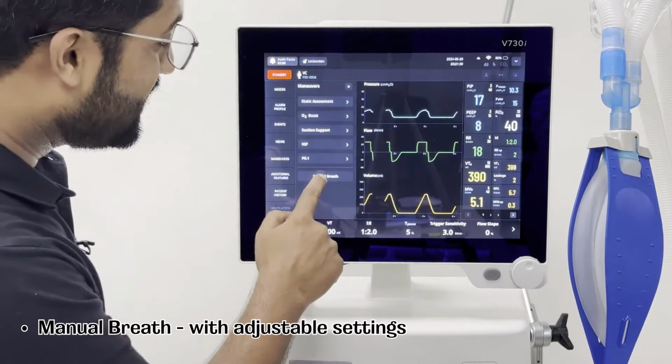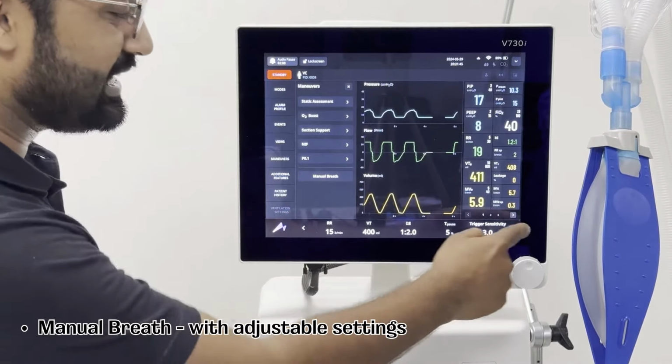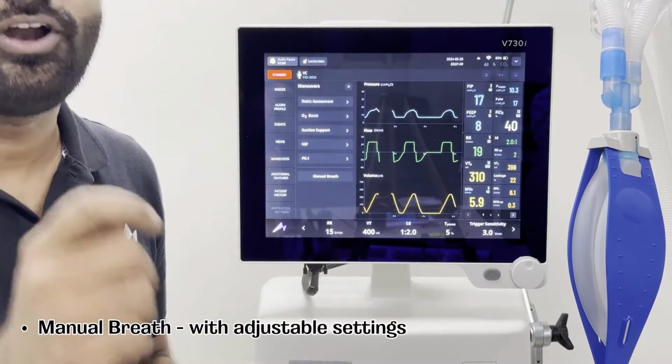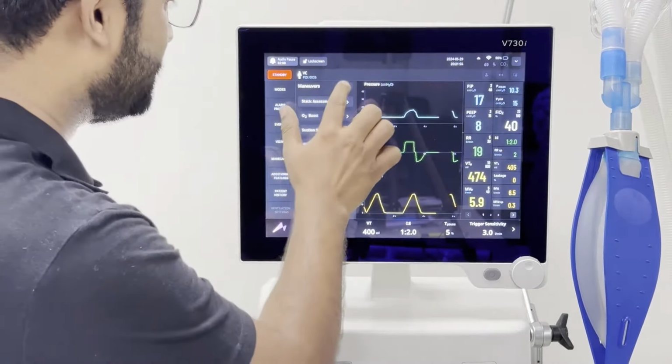The beauty of this machine is you actually can press this manual breath button and you can give the manual breath, which has controlled parameters which can also be changed during the ventilation. So to give a manual breath, you do not need to disconnect the ventilator and use the Ambu bag. The Ventilator V730i solves that particular problem.